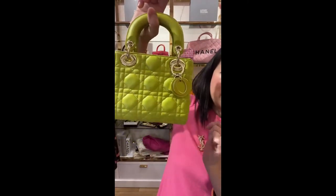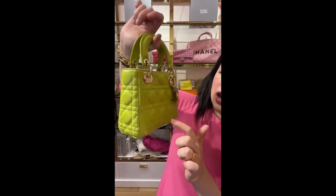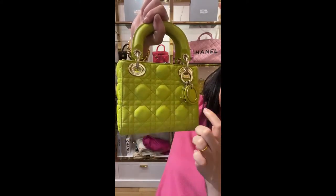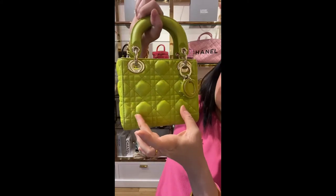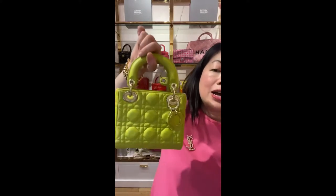Now, you can tell the size by the cannage design, from the amount of quilting you count across. So the smaller ones have 1, 2, 3 circles, and then I think the next size up is 4, and the next size up is 5, and so on.